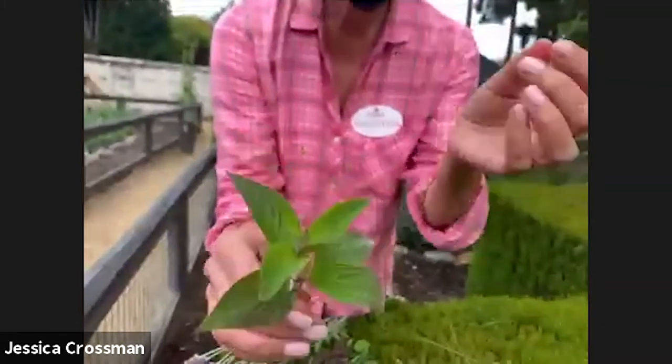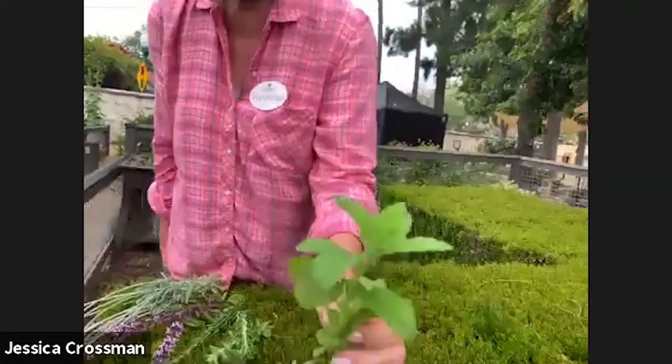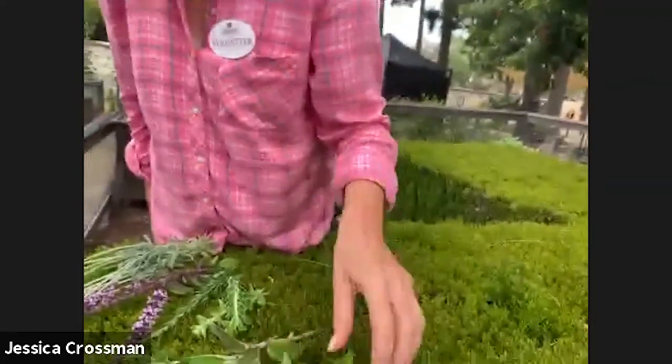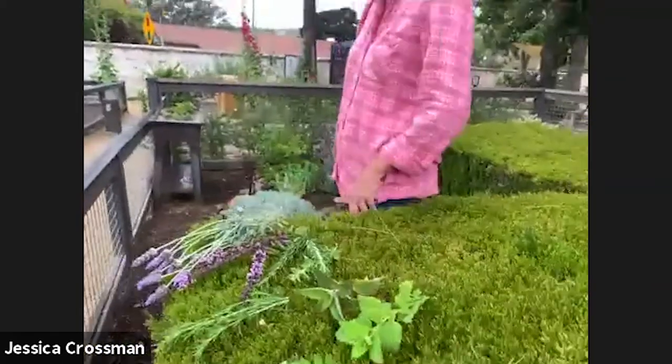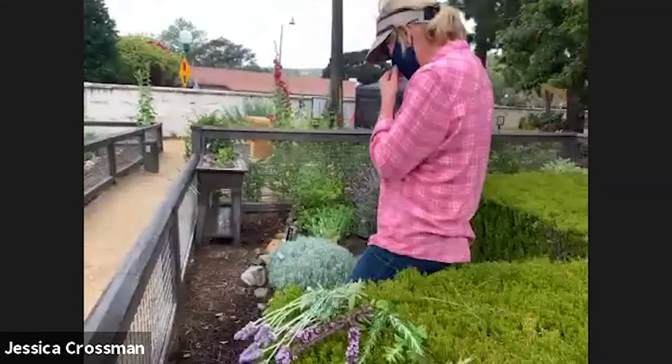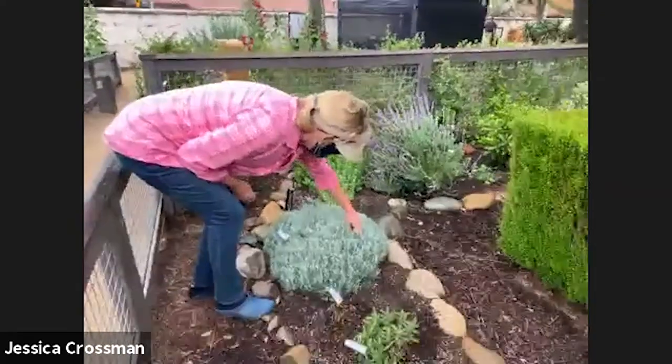And it gets a red flower. We have a lot of salvias and sages here. This is lemon balm. And again, the feverfew and the sage. Ooh, you know what? I can smell some of it. Yeah, I think I'm smelling the sage. It smells beautiful. And I'd also like to show you this. This is one of my favorites.